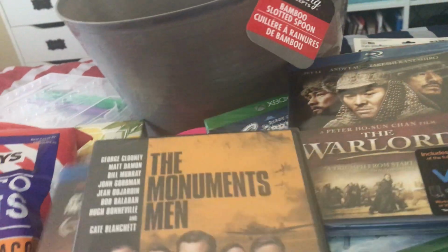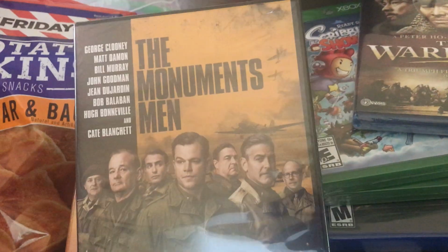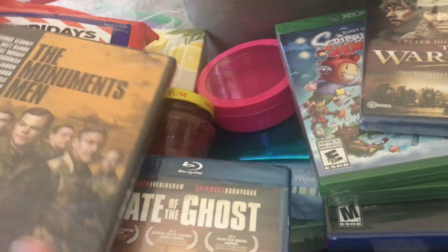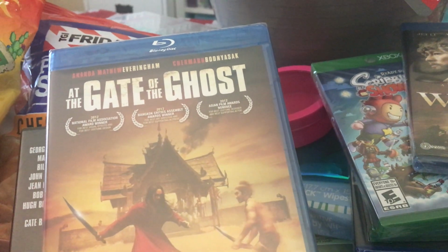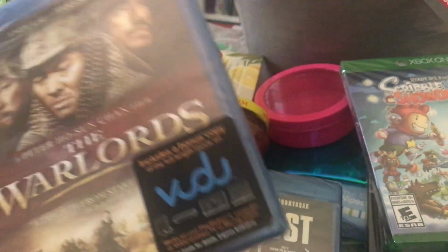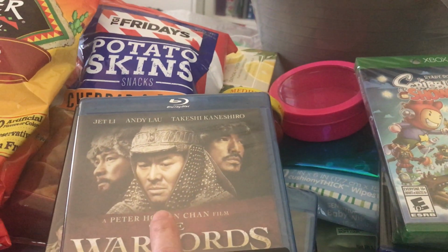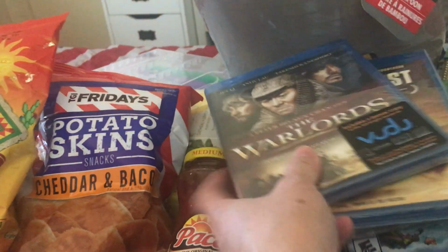CDs from Dollar Tree, and this is one of those. I don't know if you have seen this. Comment down below if this is a good movie. This is the Monuments Man. But some of the movie that we got from Dollar Tree is not good. At the Gate of the Ghost. I don't know, but my husband is really into movies. And the Warlords. I think this is nice, the Warlords. Because I think this is Jet Li. Right? Okay.